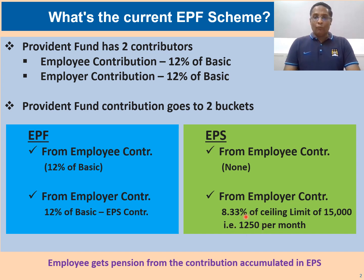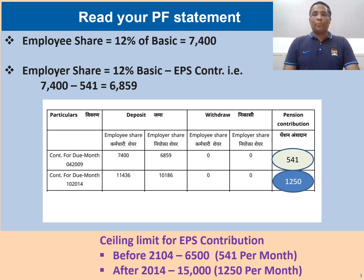Just to make this very clear, let us look at a simple one page of our provident fund. Here is our provident fund statement, 2 lines. If you look at this part, 1250 per month going into pension contribution started from 2014 onwards because the statutory limit was increased to 15,000 rupees per month. Before 2014, the statutory limit was 6,500. So you will see entries of 541 rupees per month.